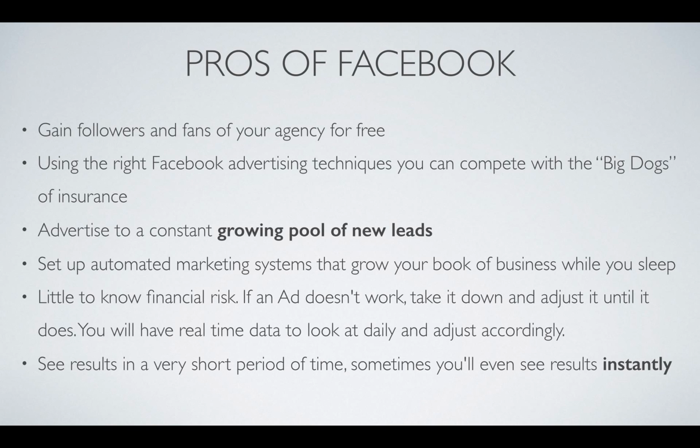You can also gain followers and fans of your agency for free using your own Facebook page. Using the right Facebook advertising techniques, you can actually compete with the big dogs of insurance. So even being an independent insurance agency, it's kind of a level playing field. Using Facebook, you can specifically target the people and age demographic and your customer avatar that you're trying to go after. You can also advertise to a constantly growing pool of new leads.